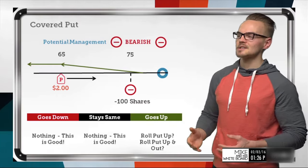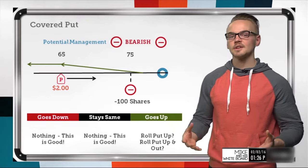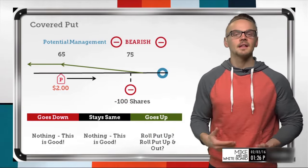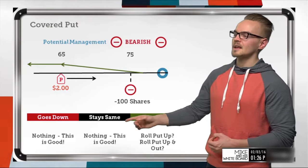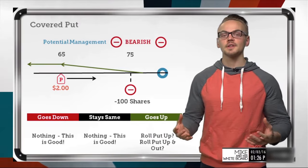So if the stock price goes down, I'm not going to manage my position in any way, because that's a good thing. If this short put ends up completely in the money and the stock ends up at 50, that would mean that I would have reached my max profit by expiration. If the stock stays the same, I'm also going to do nothing. This is another good thing.